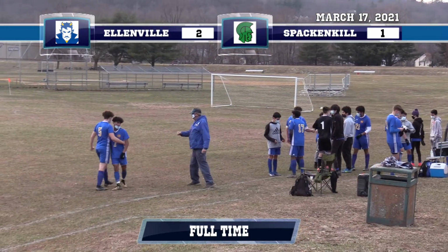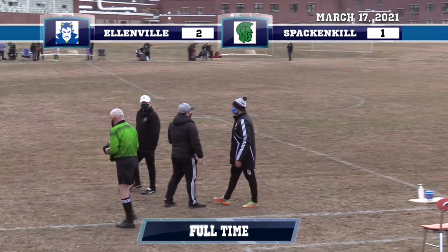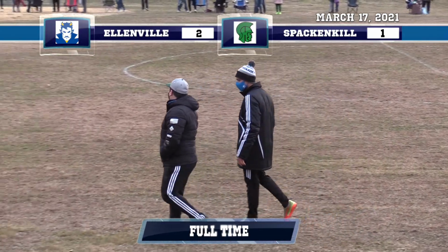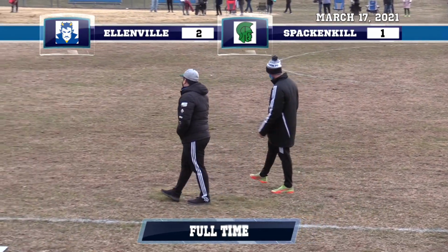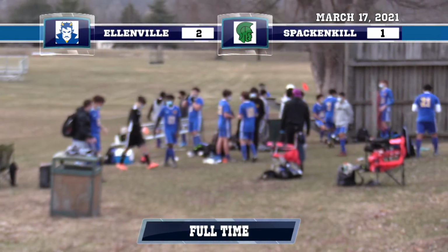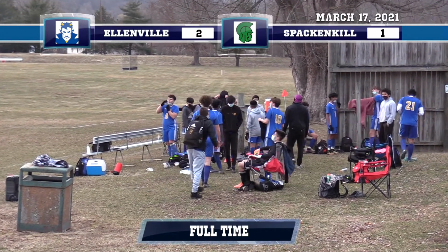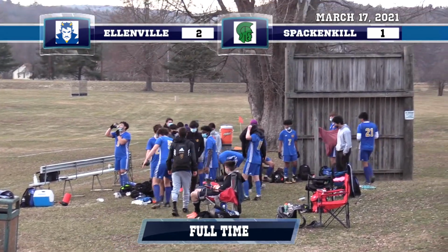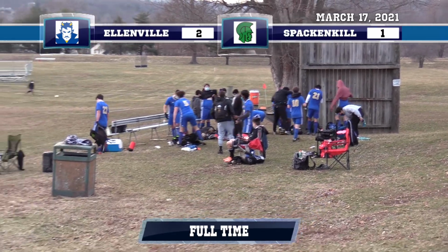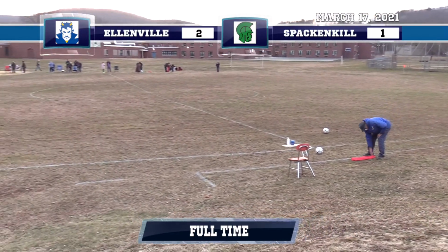Ellenville wins 2-1. And I guess maybe we don't get the full old traditional handshakes between all the players as a way to preserve safety and COVID, but there's Coach Me talking to his opposite number. And here's a quick last shot of the Ellenville Blue Devils, the victors here against Spackenkill High School. They win 2-1. So congratulations to Ellenville on what was a wonderful contested game of soccer. The final score is Ellenville 2, Spackenkill 1.